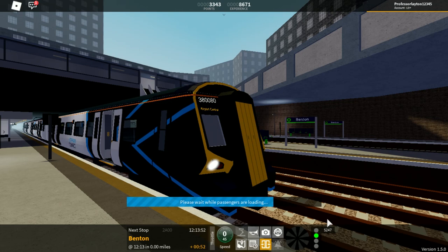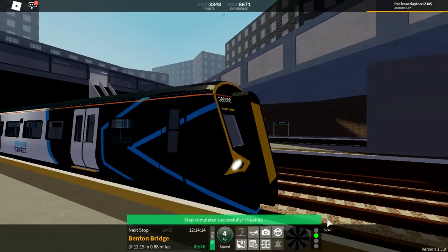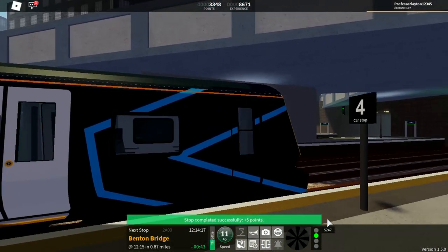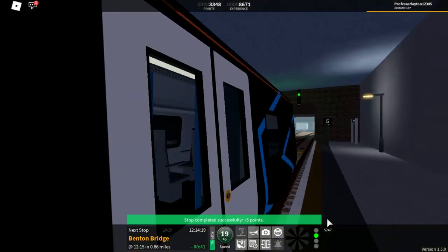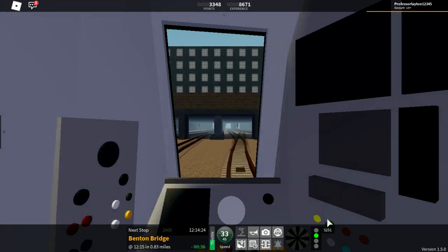Now, as well as this, there is a brand new driving mechanic that you should be aware of, which is that your doors will now no longer automatically close. You must push T or push the door button in order to shut them. And when you do, we have a new tone, which is new for the 380. And once you've then completed that, you drive off to your next station.